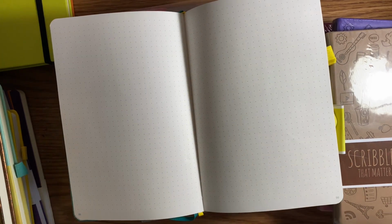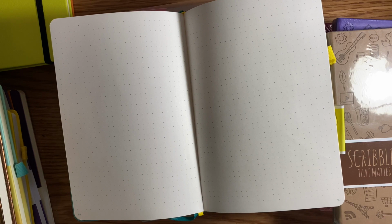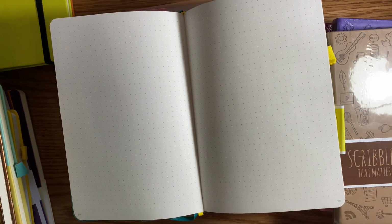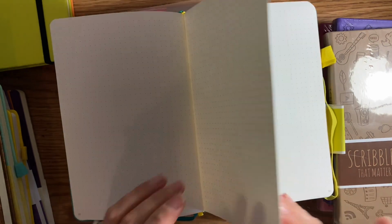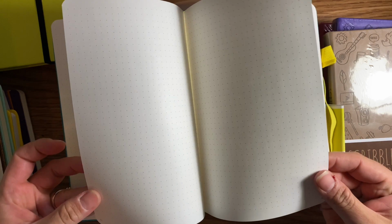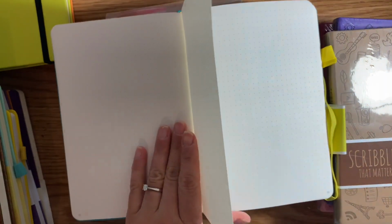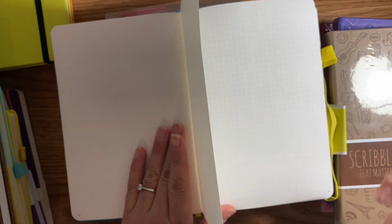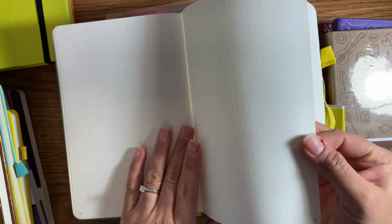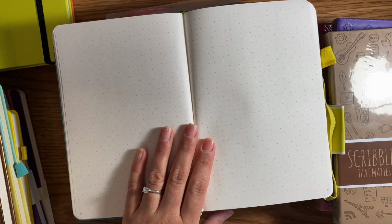And I don't really use gel pens. I guess I use black gel pens, but the Pentel Energel is really good for not smearing. And you can go over it with a highlighter and it doesn't smear. So that is why I use that one. But this paper, I have to say, is probably my favorite because it's not as thick as the Archer and Olive, but yet it is a lot thicker and feels higher quality than the Leuchtturm.